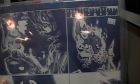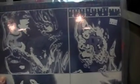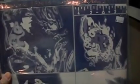This is also a sealed Emotional Rescue, a little bit later release, without the poster wrapped around the front. And then you could see the song titles better and all the different thermal images that they used on the album cover and for the video of Emotional Rescue.